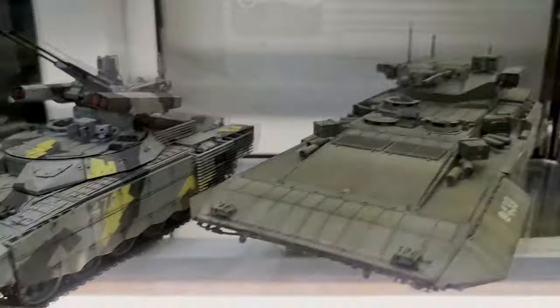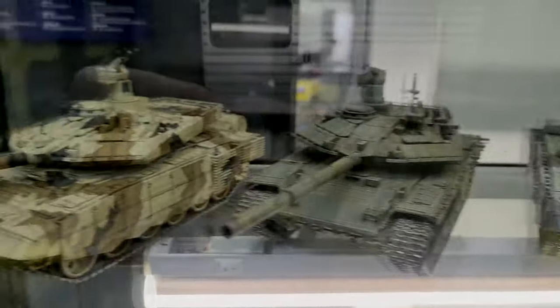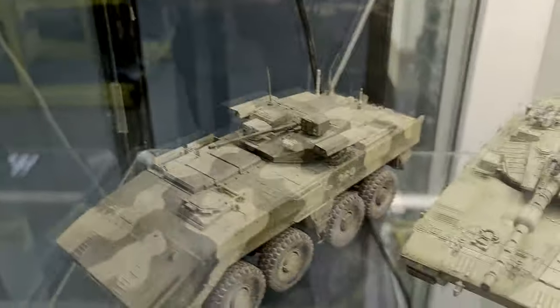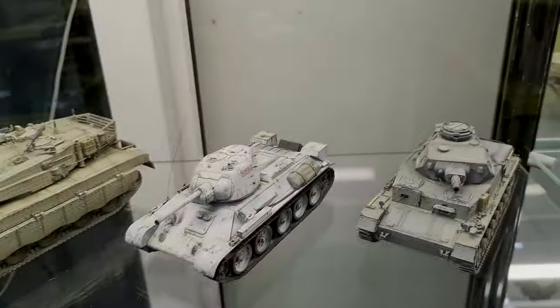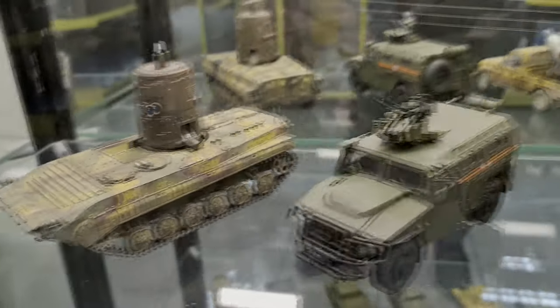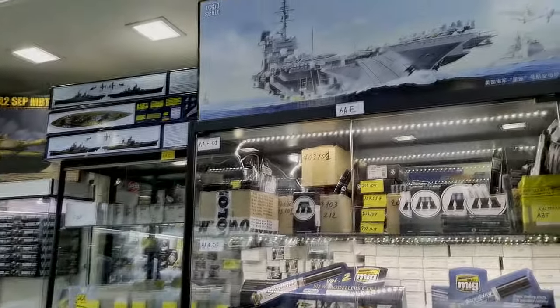We've got some really nice vehicles here, T-15, Terminator, T-90, MS. There's the Boomerang, Merkava. Nice weathering. That looks cool. We don't know what that is, but it looks amazing. Some really, really nice kits, 1/72 as well. Look down here, U-552 submarine. Of course, some helicopters. Actually, this is the other part of the shop now.